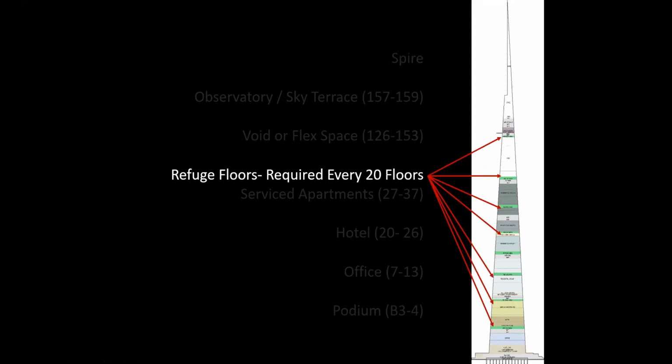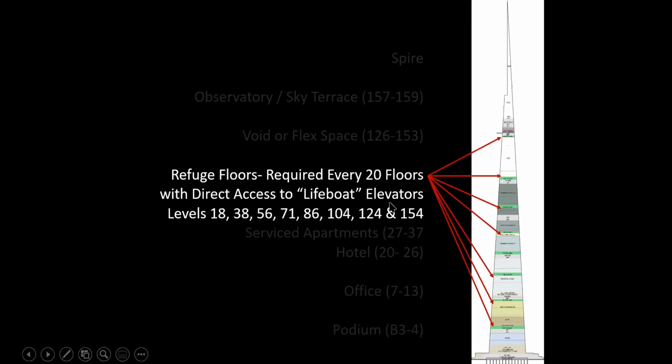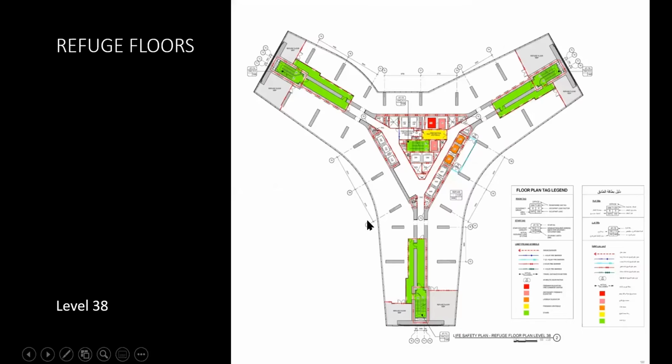And then of course there's refuge floors every 20 floors. That's the Saudi code. There's lifeboat elevators, which I'll show in a little more detail coming up. So this is a typical refuge floor, and it's important for many reasons. It's actually very tiring to walk down a super tall building, so it gives the occupants a chance to get out into a place of safety. We also, the Saudis actually, this is an interesting idea, they have a civil defense station at each of these refuge floors, which is kind of interesting.